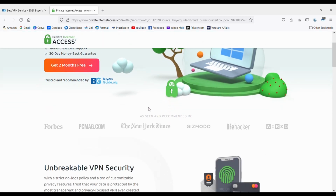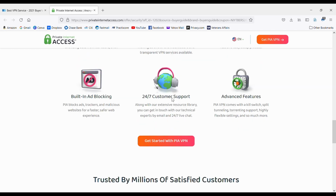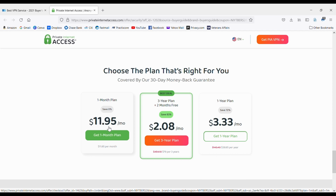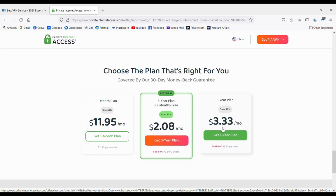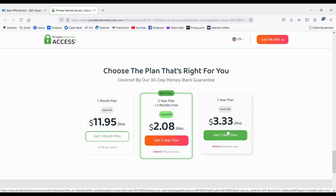Let's see here, leak proof. Let's see if it's got some of the pricing models on here. So here you go. Choose your plan, right? So 1 month you can go for $11.95 a month, or you can go a 3-year plan for $2.08 a month, or 1-year plan for $3.33, right? So depending on your price point there, I recommend maybe trying it out for a month. If you like it, you can then extend it to further options.